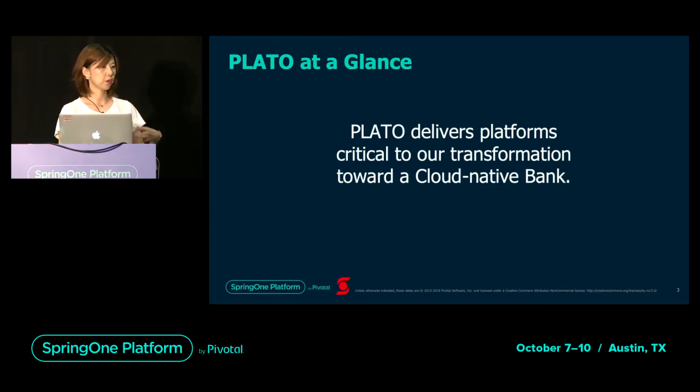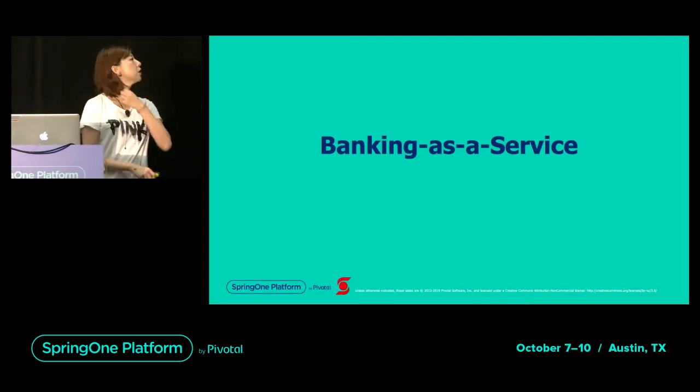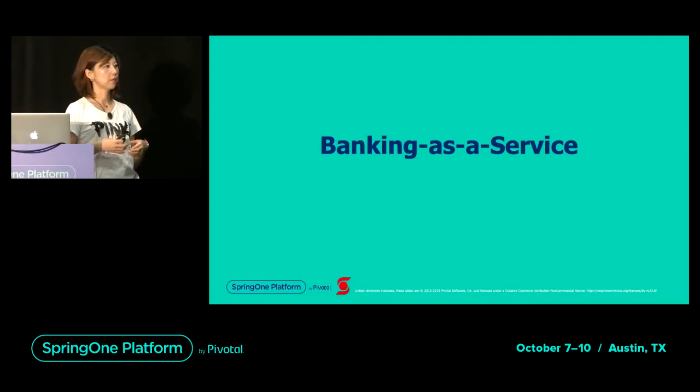What I wanted to focus on today is another area of PLATO. It's also where my group falls under. It's called Banking as a Service. Banking as a Service is a set of services being built on top of the PLATO cloud infrastructure and pipelines. It's also part of our digital transformation strategy. What it really means is making available a set of business capabilities, built in a modern way, as a service via a well-defined API interface for both internal and external clients.